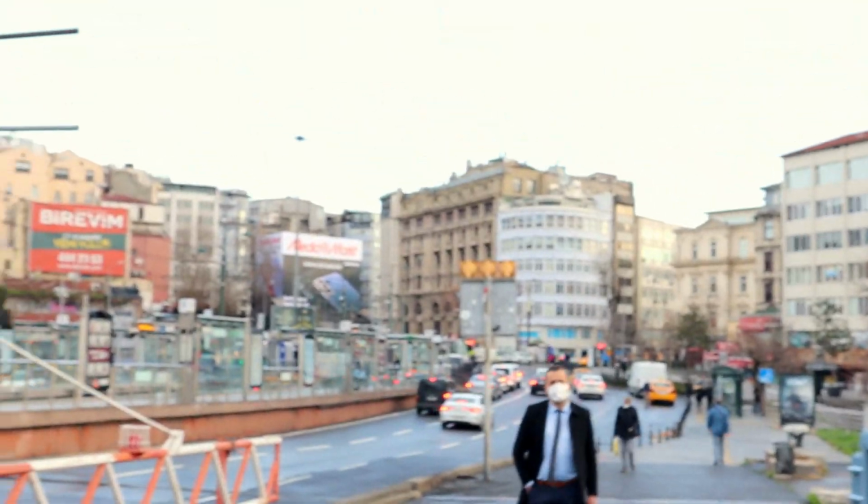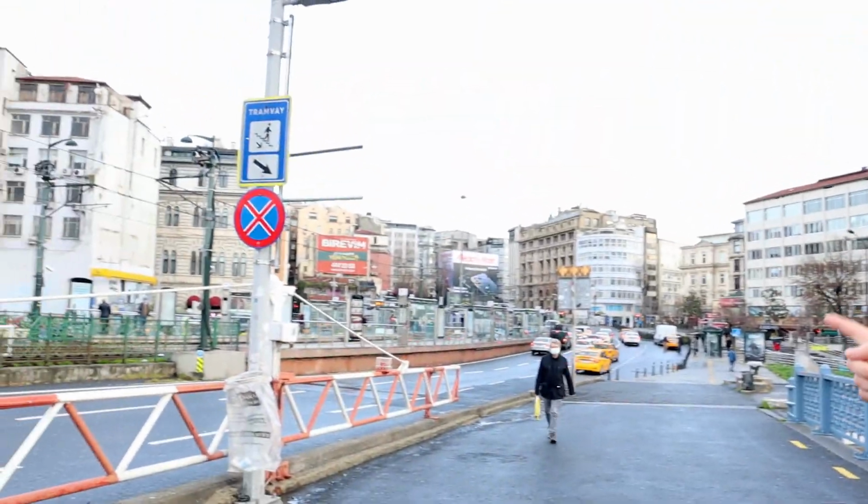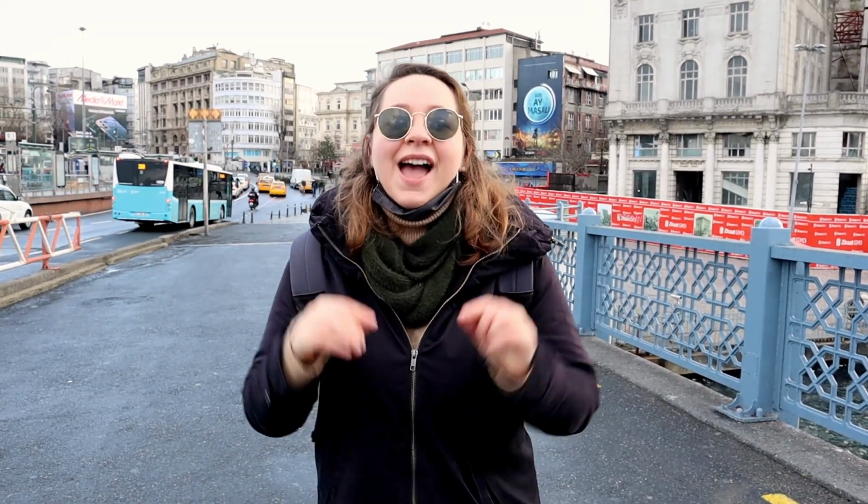Now I'm on the Galata Bridge. Galata Bridge is located in a really important place. Why am I saying that? As you can see, here is the historical peninsula, and on my right side there is Galata, there is Karaköy, and I showed and told you the importance of Karaköy in my video. And on my right side you can see the Galata Tower too. That's because it took the name of Galata Bridge. Now let me give you a brief about Galata Bridge.